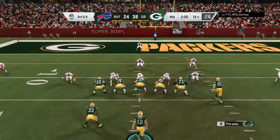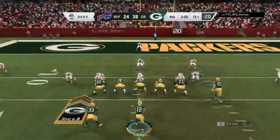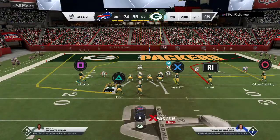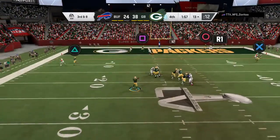So it's Packer football here as we welcome you back. They've got a 3rd down now as they look for one more first down to help salt this one away. Box it, box it, box it. 49's the mark. And watch it again. Shotgun now for Rodgers.